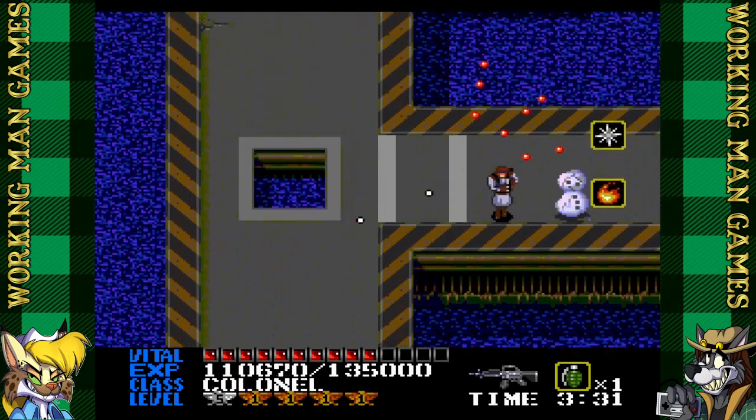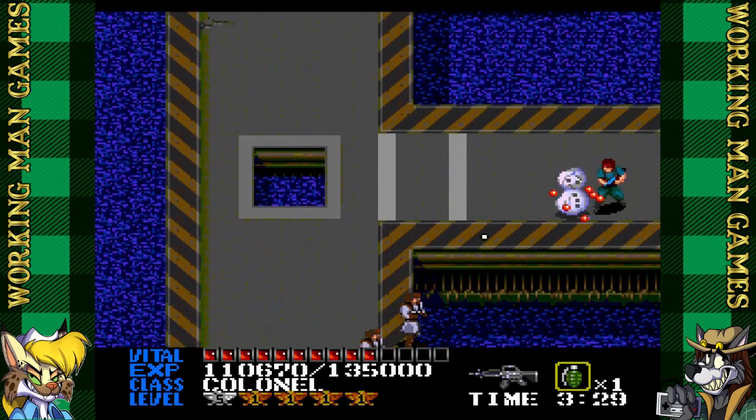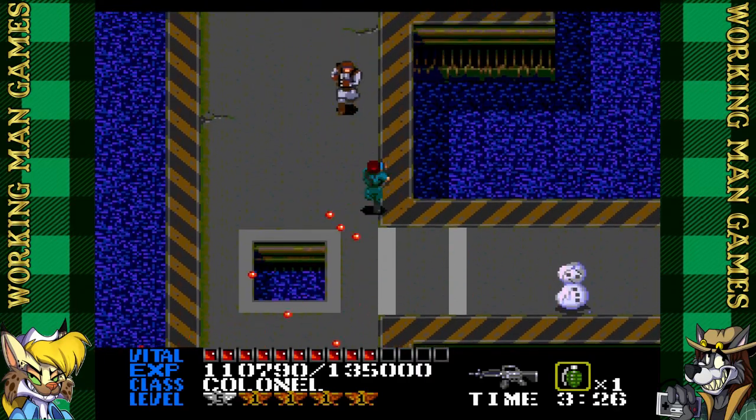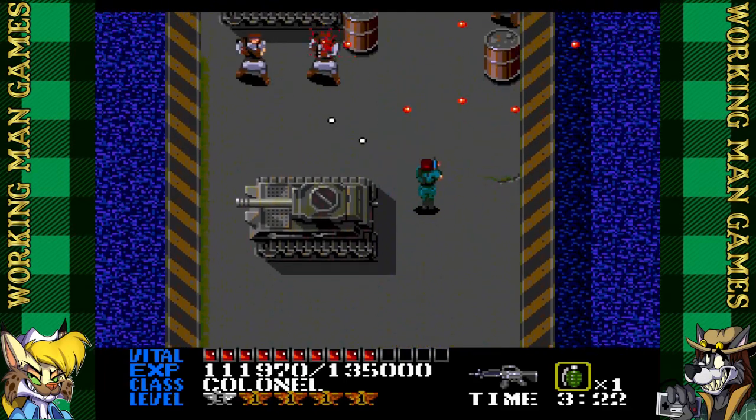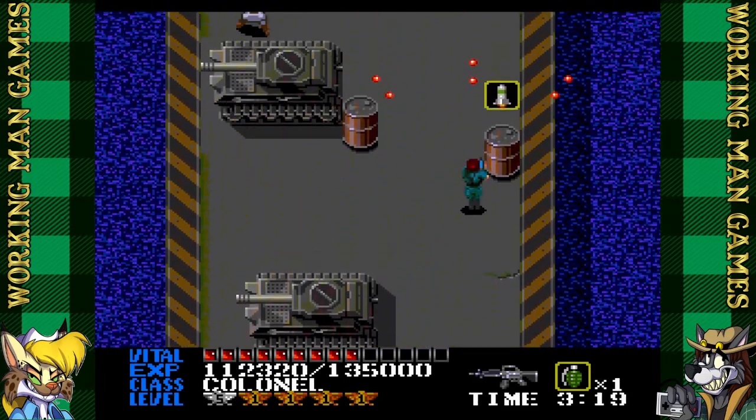Like I said, once you level up a little bit, you start getting some extra weapons, including the spread gun. Then you can just mow down sons of bitches. I am just eviscerating all in my path, leaving a trail of dead bodies in my wake.